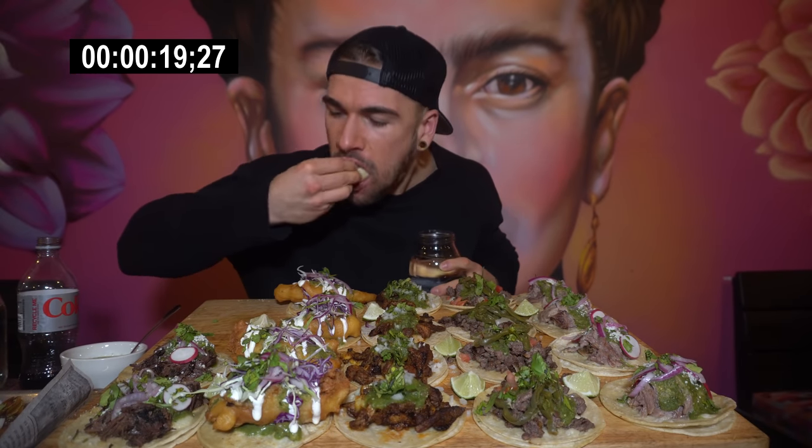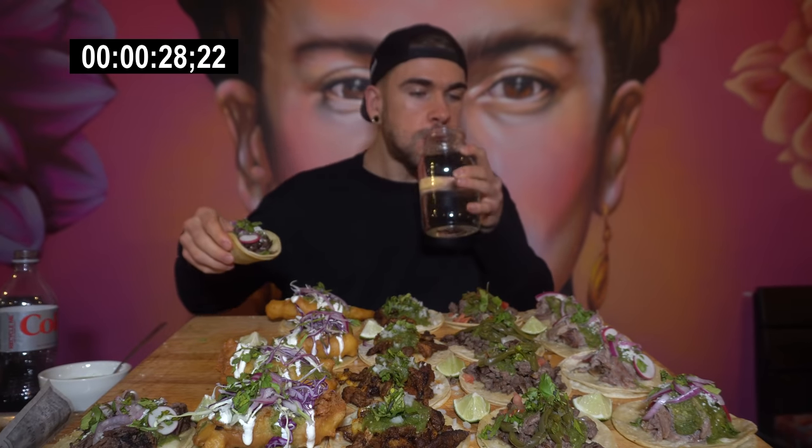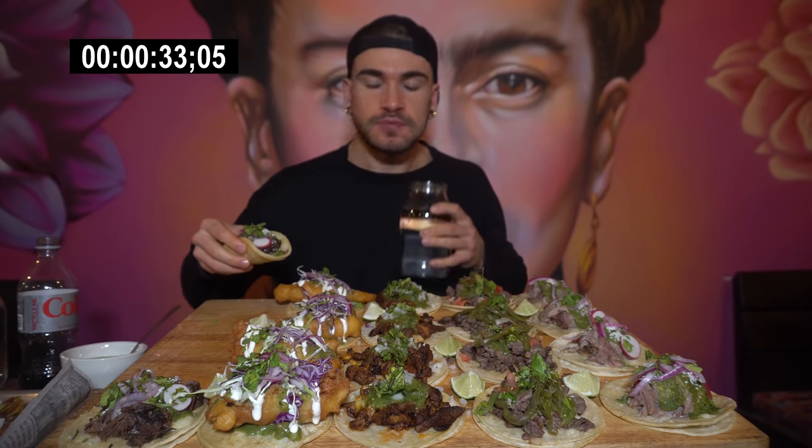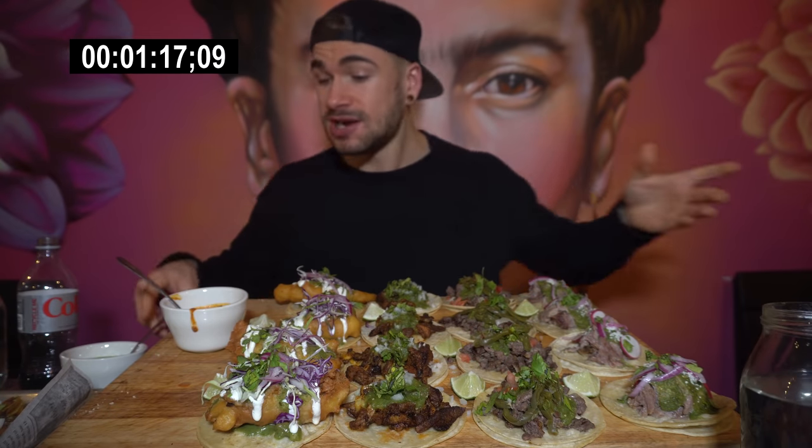Delicious. The flavors, the salsa verde on there. Very good. You can talk and stuff too, you don't have to be totally quiet. Try the chili arbol, this is the spicy one. That is spicy. Picante. Tastes really good though.